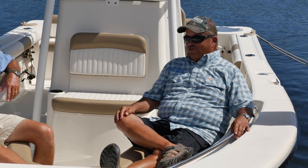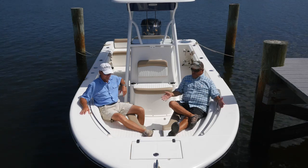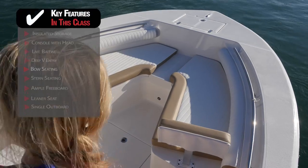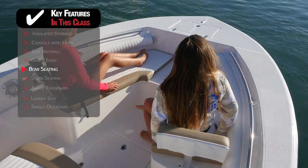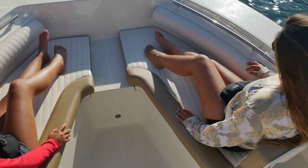Dave, my daughter, who's now a mother, by the way, grew up sleeping on a sport fishing boat. She's suing me because we didn't have forward seating. You can take quite a nap up here. Well, what I like about the forward seating on this boat is just that. You're facing forward. You're not facing aft. Because a lot of people just don't like the feel of that. But two, when the boat's underway, you've got the wind in your face.